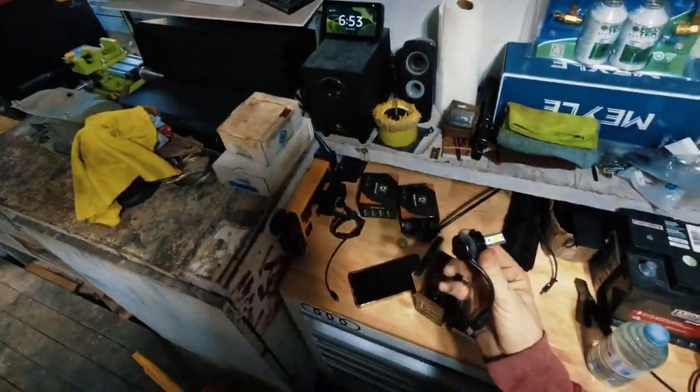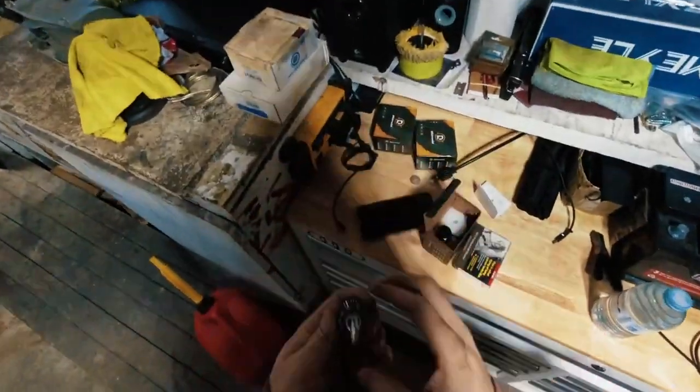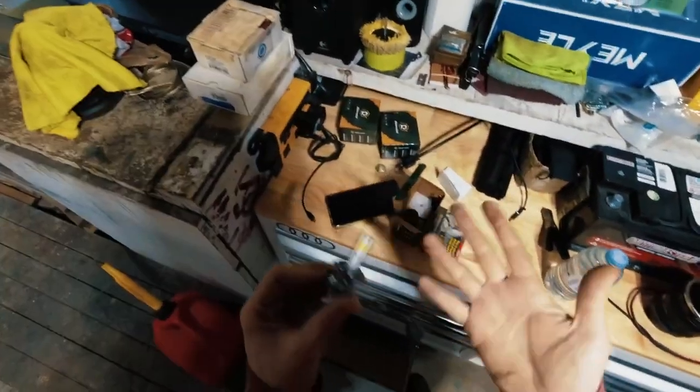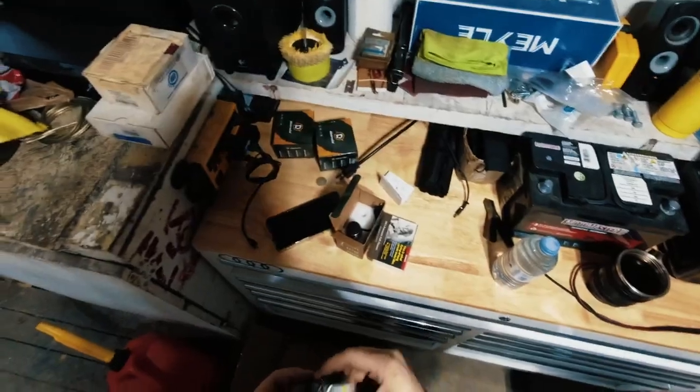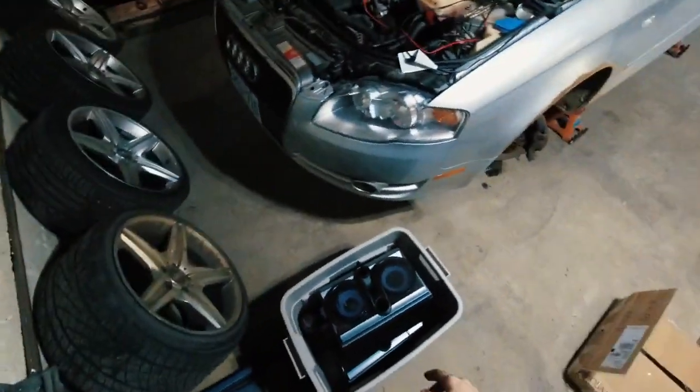You know, basically HIDs, because they just throw light everywhere because they don't have a projector to project the light forward. These are DOT compliant, they don't blind people, and they're just really bright. You just have to make sure that you actually get good ones, so you're not going to be throwing light out at every which direction, blinding everyone.